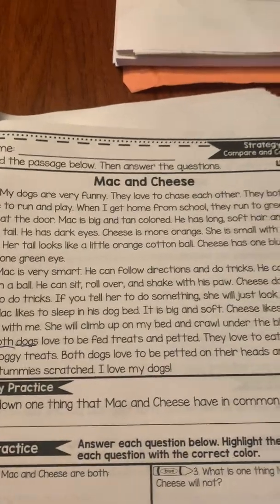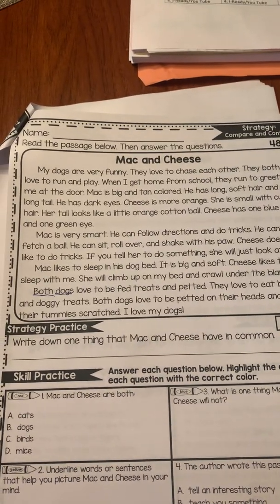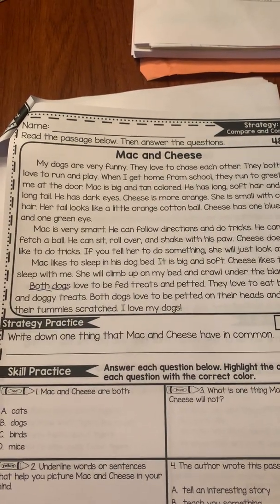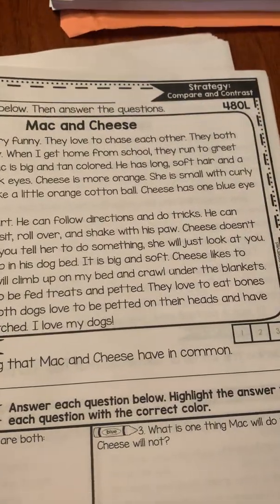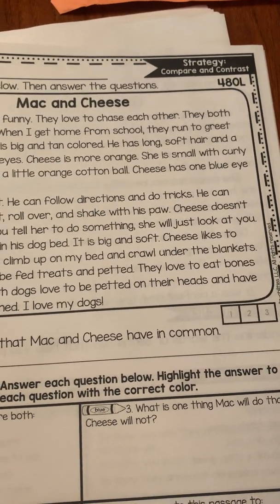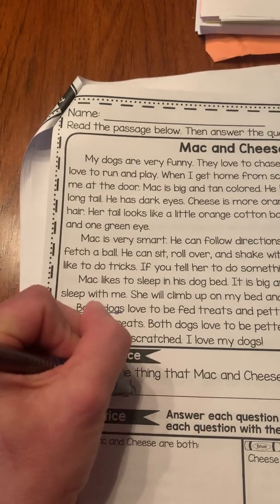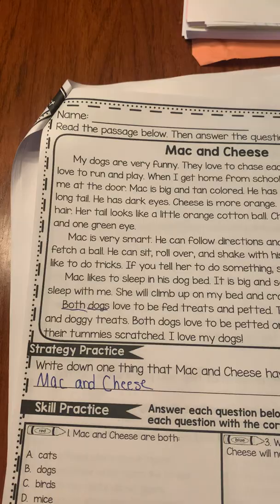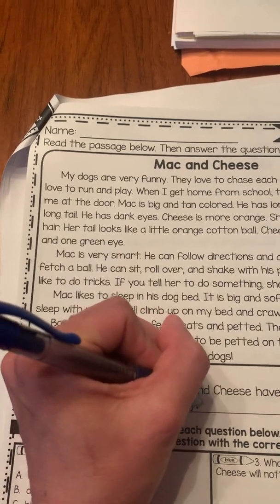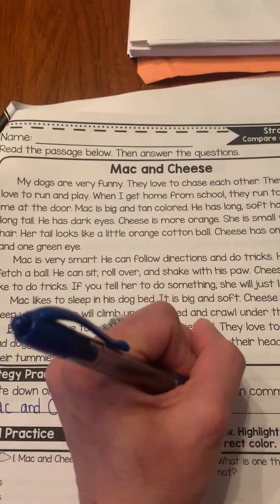So I could say, all right, like we've been practicing, we're going to write in a complete sentence, beginning with a capital letter and using some of the words in the question to answer our question. Write one thing that Mac and Cheese have in common. Either you could write both dogs or Mac and Cheese. I'm going to say Mac and Cheese. What cool names for dogs, huh? I like that. Mac and Cheese both love to eat bones.